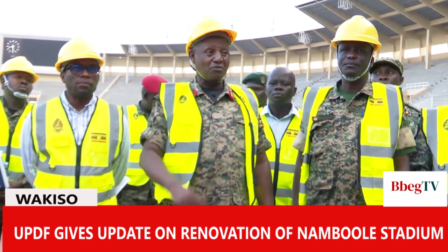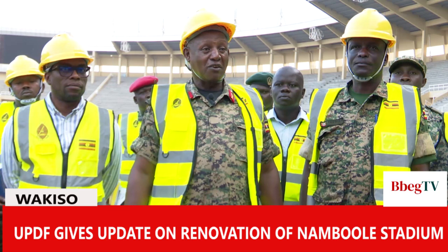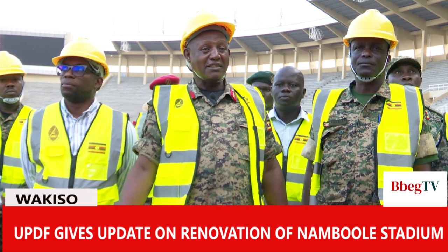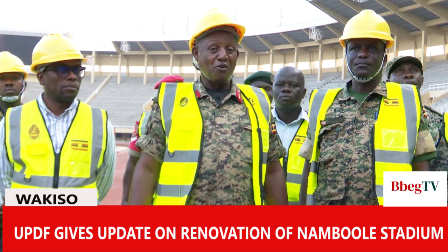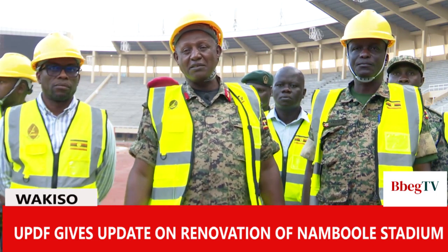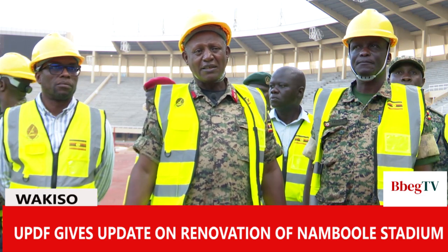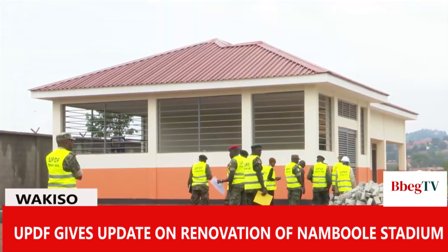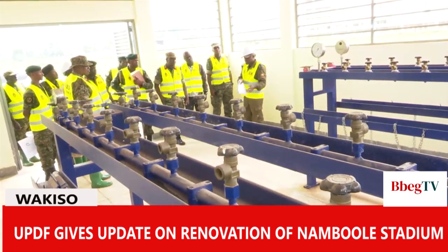And finally, we had agreed to make a follow-up visit to the major works of the national stadium. We've moved around. We've seen the civil works. We've interacted with the client and with the consultants. We only hope that the things which are not in their hands, which are being purchased from distant markets, arrive on time, so that this facility is up for use. With the badge that our own forces have made a major renovation like this one, it should be a source of pride to all of us Ugandans.